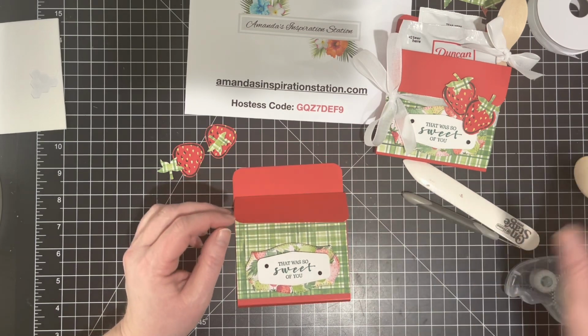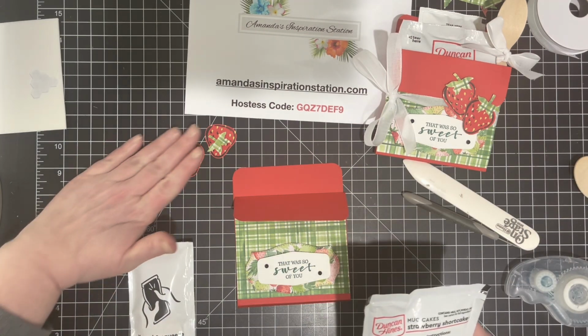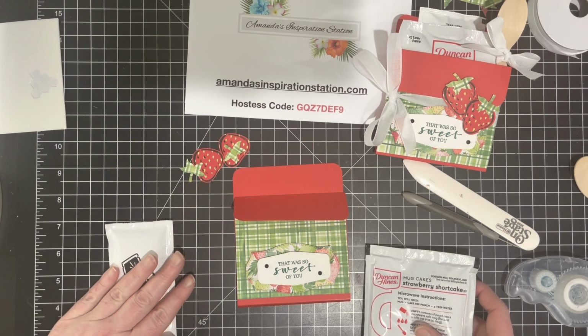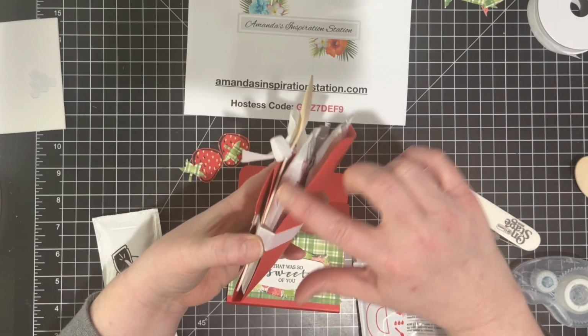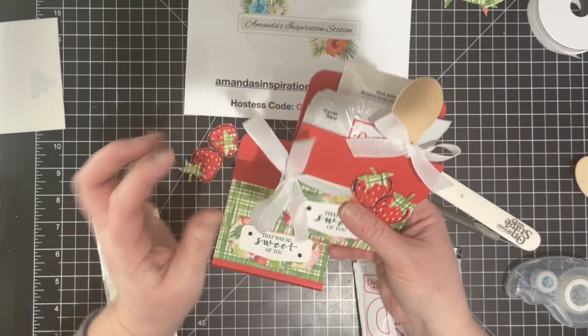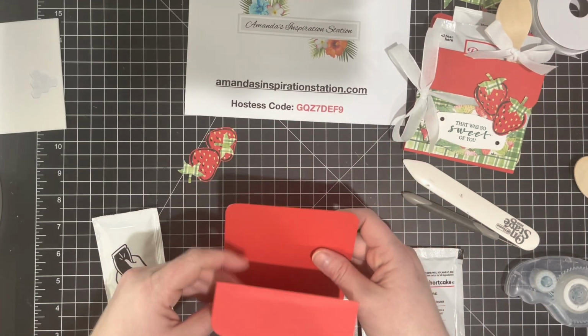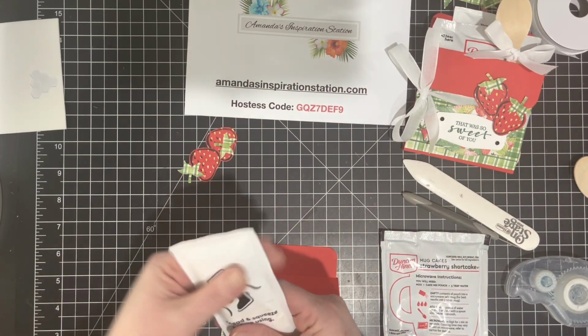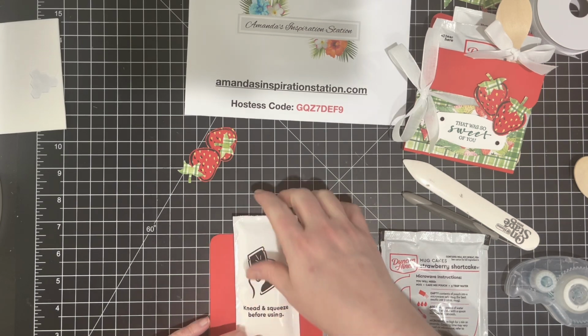Okay. Now, I have my frosting, and I have my cake pouch, and I still have my strawberries. And you are not going to adhere this at all. So if I were to untie this right now, this would all be loose like this. So what I'm going to do is secure the frosting in there because I don't want the frosting to slide around.